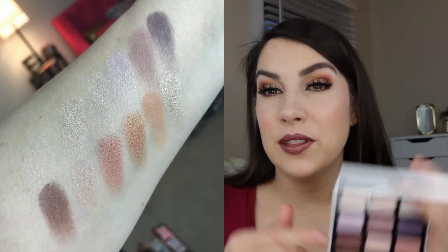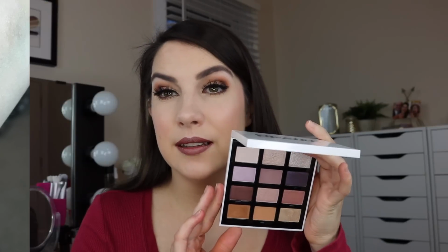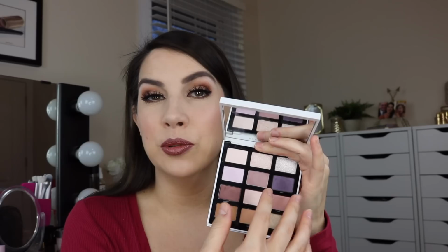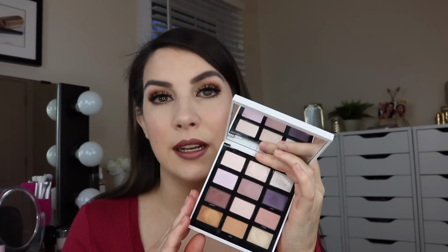Another problem that I have with this palette is depth, and I used it for my look today. The first few times I used it, I found myself always being drawn to these purpley and cool colors up here. A time or two I did mix in some of these, but today I wanted to do a purely warm look with the more golden colors. And what I found time and time again is that there's nothing dark enough in this palette.